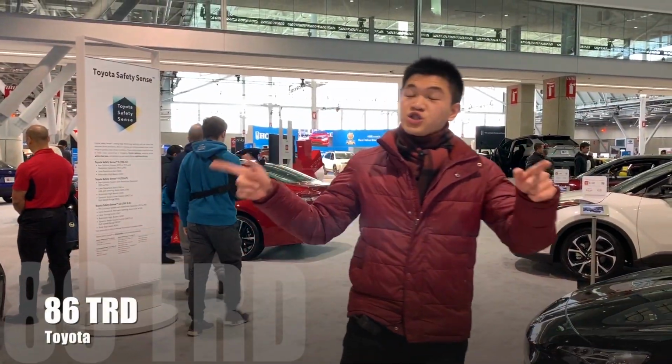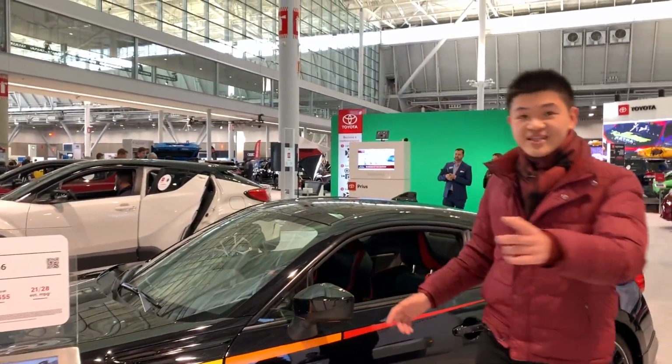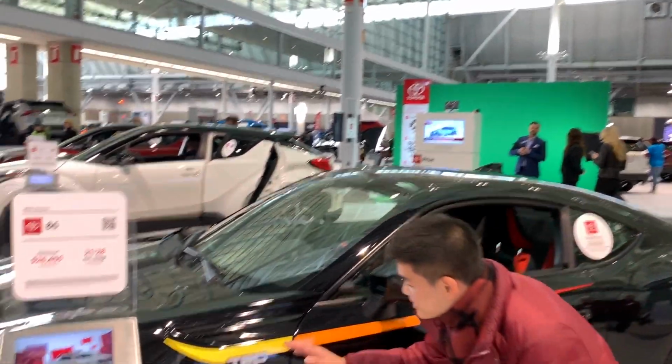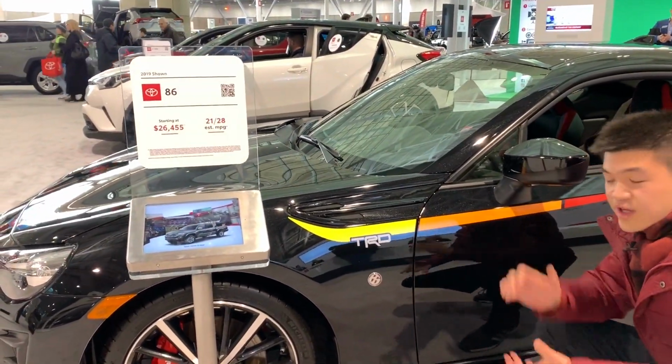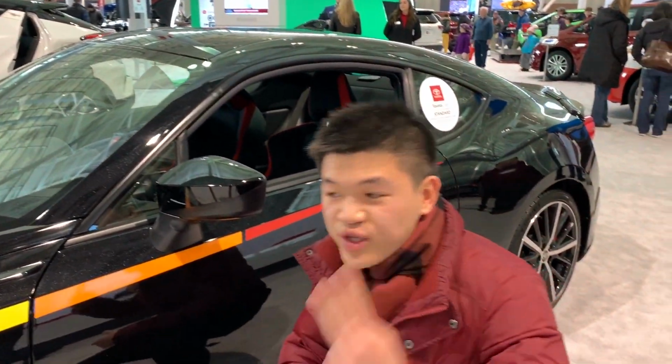So right now in the Toyota showroom, we got the first car right here. This is the 2019 86. Not just any 86, it's the TRD 86. So this one right here, it's got a horizontally aligned 4-cylinder 2-liter, and it's got a 6-speed manual, outputs 205 horsepower and 165 pound-feet of torque.